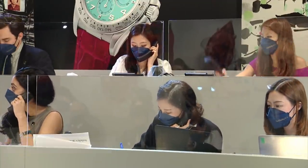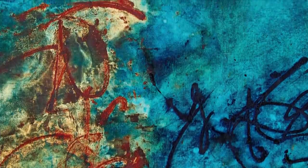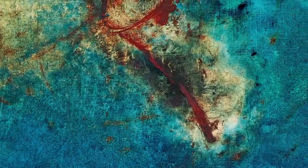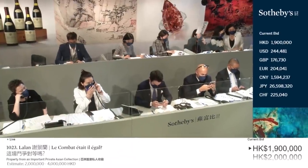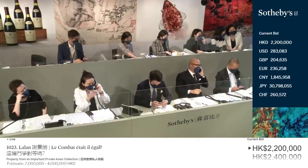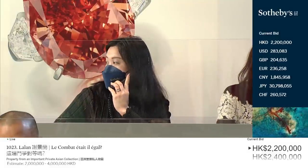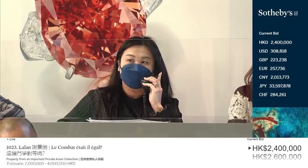Next up, the works by Lalan. This is the abstract work from 1967 and property from an important private Asian collection. And I can start the bidding this time at $1,500,000, $1,600,000, $1,700,000, $1,800,000 with Carrie Lee, $1,900,000 against you, Carrie. $2 million called out by Yoni and taken, $2,200,000 back to Carrie. Here's the bid at $2,200,000. $2,400,000 with Mildred.